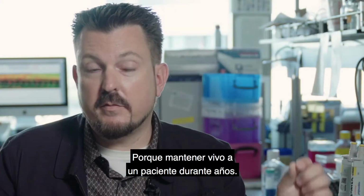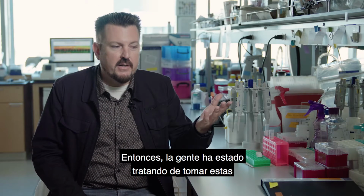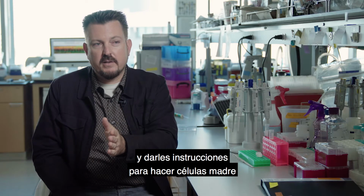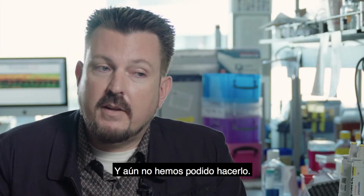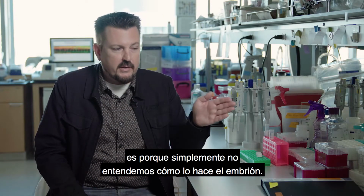Because to keep a patient alive for years, you have to have stem cells being transplanted. And so people have been trying to take these pluripotent cells and instruct them to make hematopoietic stem cells for 30 or 40 years now, and we just haven't been able to do it yet. I think the main reason for that is because we just don't understand how the embryo does it, right? We don't know the full recipe.